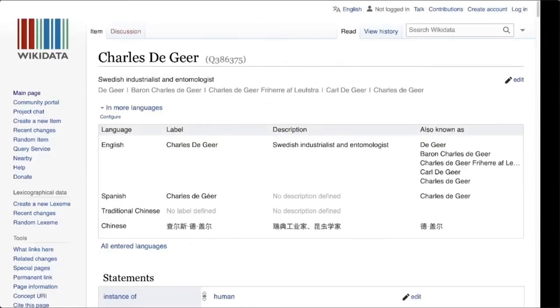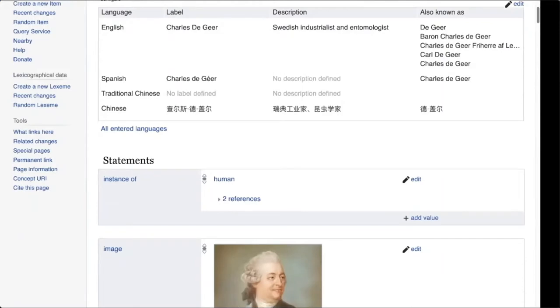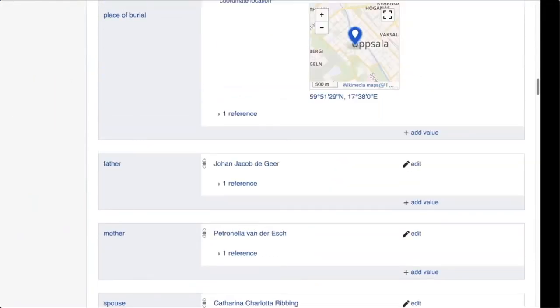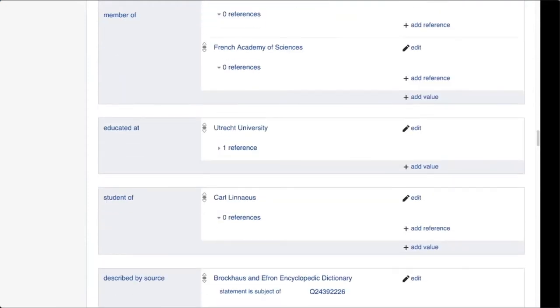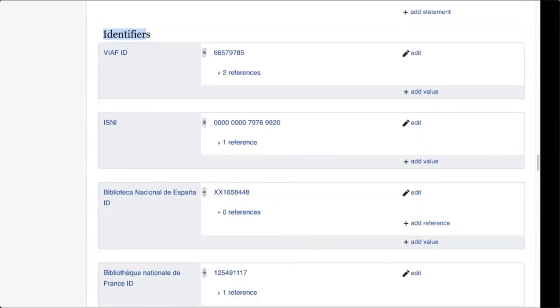So another emerging technology is digitization by the masses. And by that, we look at data that's one step removed from our collection. For example, we're back to our Charles de Geer record, and we see that it has a Q number up here. But there's a ton of other metadata in Wikidata about Charles de Geer. We have many different synonyms or alternate names for him. And what I really want to do is get you down to one part of it here. Let's find these identifiers. And to point out how many different identifiers for this person, for this thing, this human, there are and could be in a pluralistic or multiple identifier world.